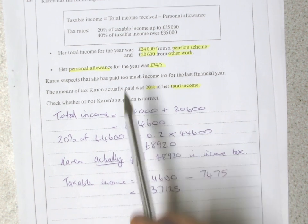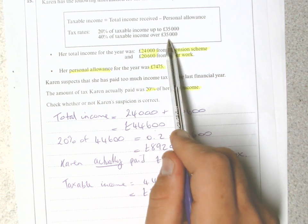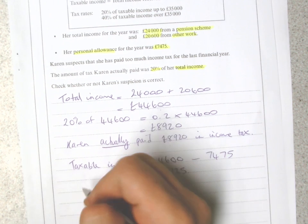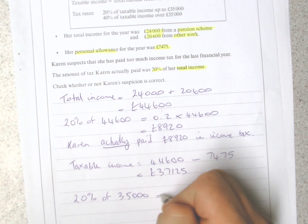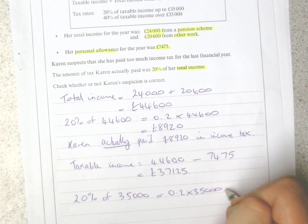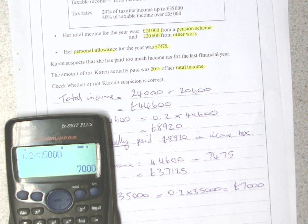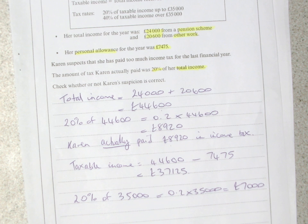For taxable income, there are certain tax rates: 20% of the taxable income up to 35,000 and 40% over 35,000. So for the first 35,000, she's going to get taxed 20%. You've got to ask yourself, is her taxable income above 35,000? And it is, isn't it? For the first 35,000, she's going to get taxed at 20%. So we work out 20% of 35,000, which is 0.2 times 35,000, and that comes to 7,000. So for the first 35,000, she's going to be taxed £7,000.